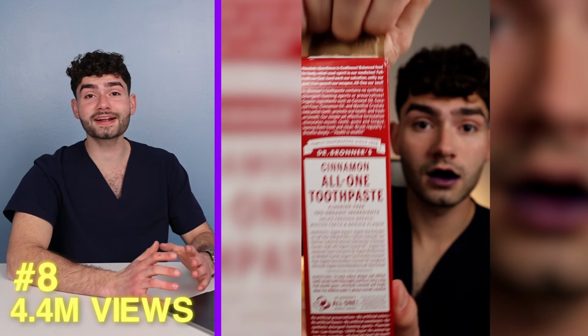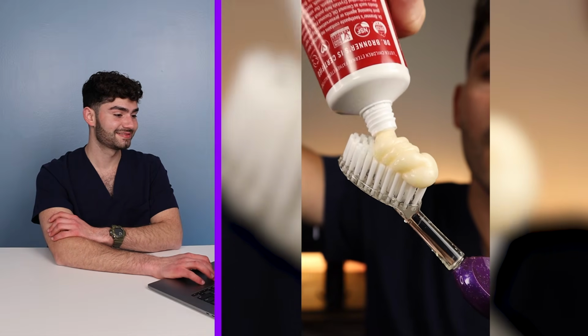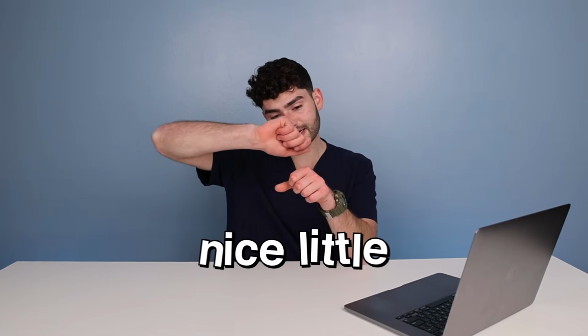Up next, we have the organic toothbrush and toothpaste from Whole Foods. Cinnamon toothpaste? Fat glob. Let's get brushing. The reason why I love this fat glob is I got a nice little back and forth action, like fat glob. I mean, it just turned out perfect.